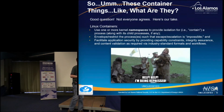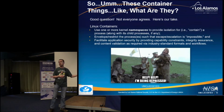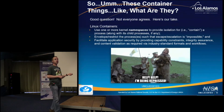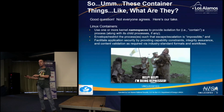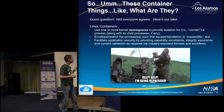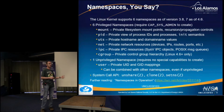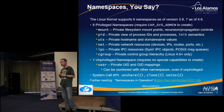Containers also facilitate security of our applications using capability constraints. That means controlling what they're allowed to do and what they're not allowed to do. Integrity assurance, things like non-repeatable signatures, content addressable storage, hashes for content, so we know that what was in there when it was created is the same as what's in there now. And if it changes, we can't get to it. And content validation using industry standard formats and workflows. That means we're not reinventing the wheel for no reason. So that's simply how we define containers.